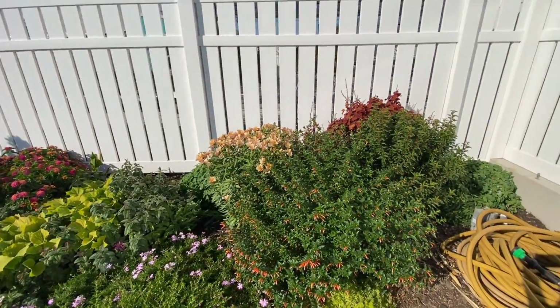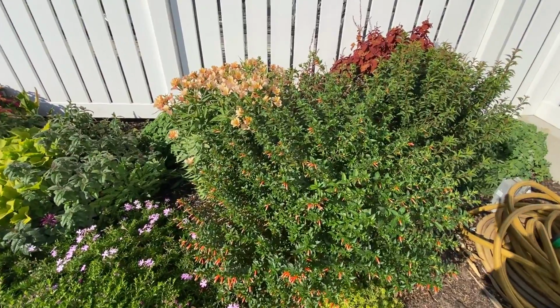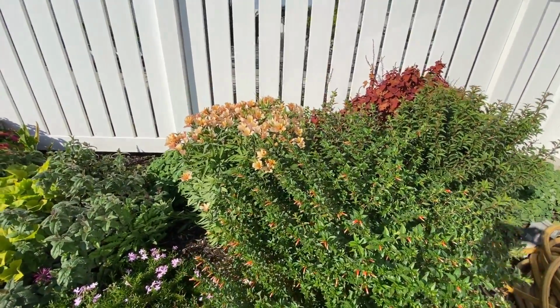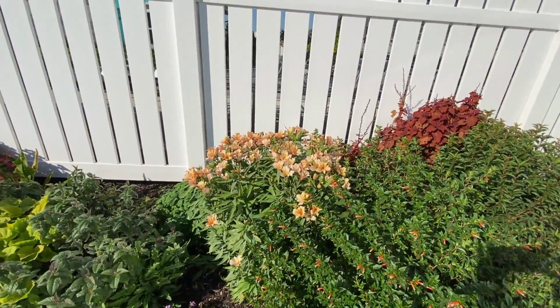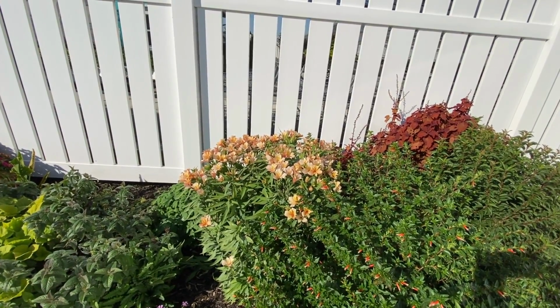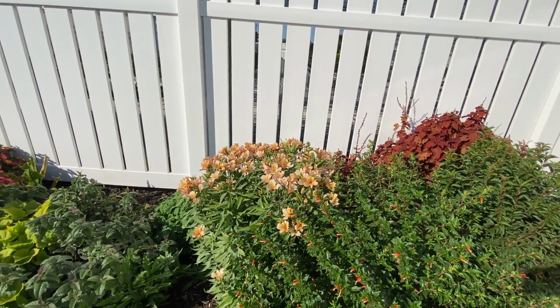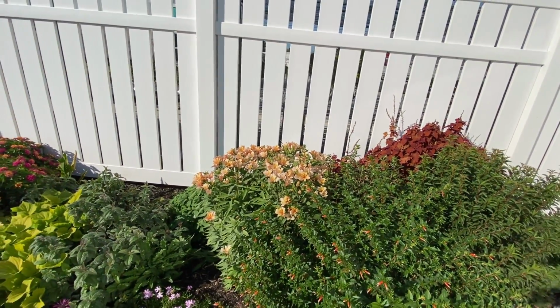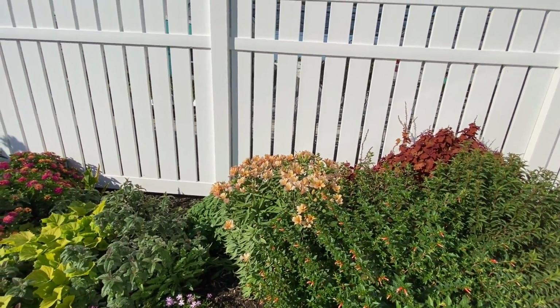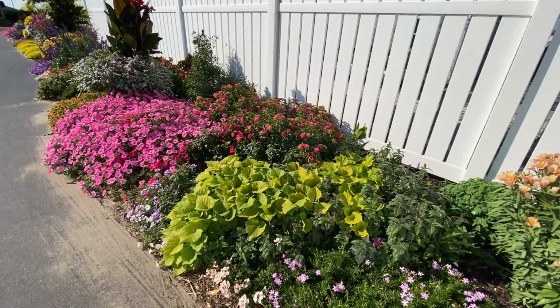So in front of us here, Cuphea Vermillionaire, a little bit of flowers yet. That is a hummingbird dream. Behind it is the Alstroemeria Inca Ice, and that's just one of those gotta have it plants because it blooms from early season until the fall, and it just doesn't ever stop. So it's great for cut flowers, or if you just like something constantly blooming in the garden, that is one of those plants.